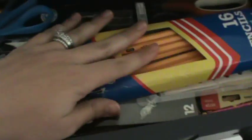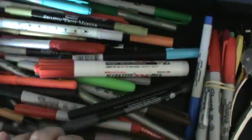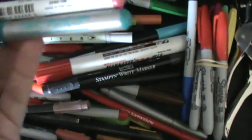Actually, this top drawer has pencils. Pencils, colored pencils, and scissors. And the second drawer has gel pens and regular pens. My little gel pens right there. My phone keeps going off. I hope it's not important. And then this has markers. Markers, markers, markers. All markers. And I mean all kinds of markers, like stamp markers, the Bic markers. Those are awesome. So all of this.